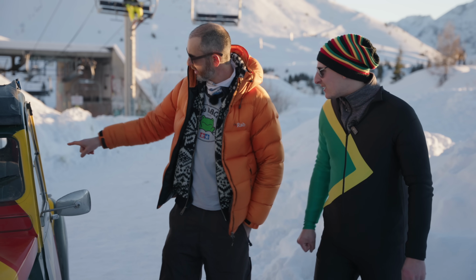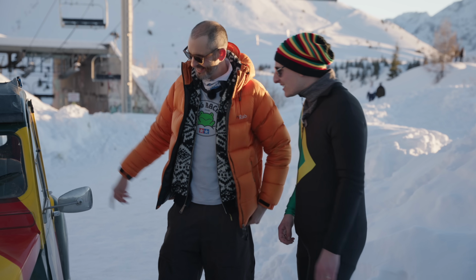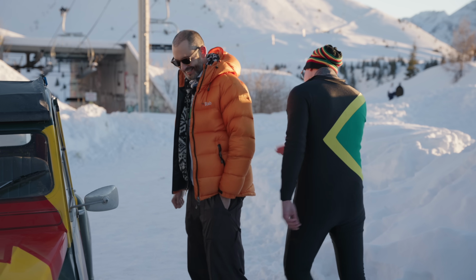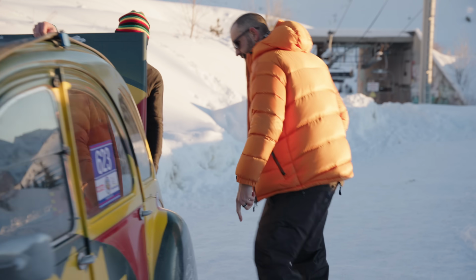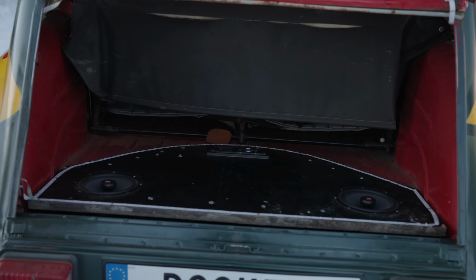I see you've got the lights inside, the neon lights. Yes, really good. Yeah, we have the music here. Side exit pipe as well. Oh, it's got a full sub. Oh wow. Yeah, head unit in the boot.